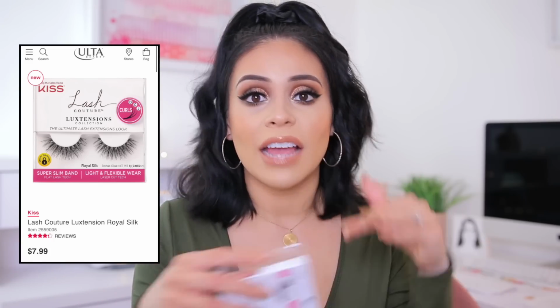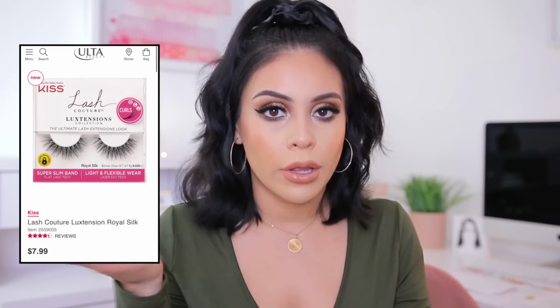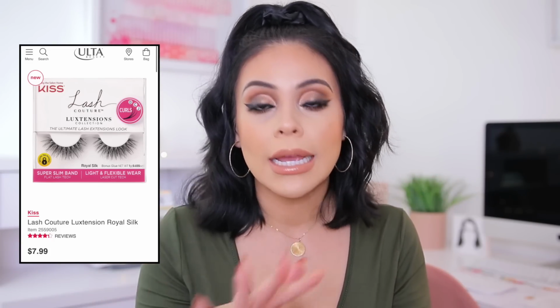I don't have them anymore because I have just been using them so much that I had to get rid of them because the glue was just crusting up and it was not looking good. I do reuse my lashes, but I do get rid of them after they look really, really dingy, but I love these. These really are the epitome of lash extensions. I feel like Kiss in general, Kiss and Salon Perfect, has a lot of lashes that make your eyes look like you have lash extensions on, which I love because I've gotten lash extensions before and they were really pretty. I just prefer lashes. I'm just a falsies kind of girl.